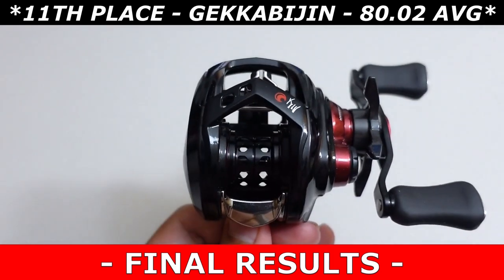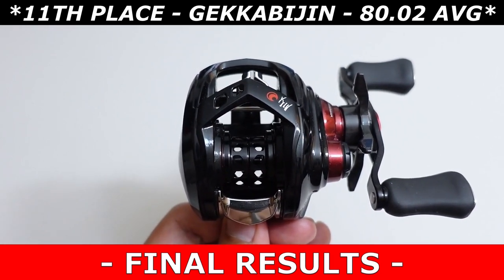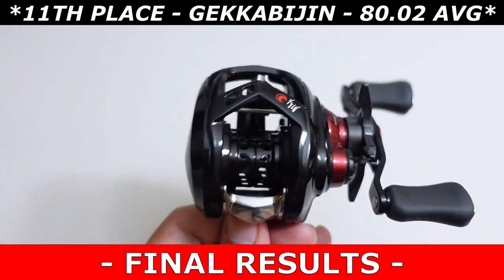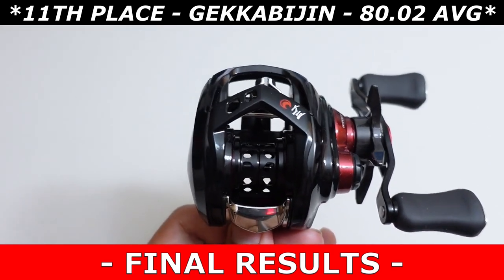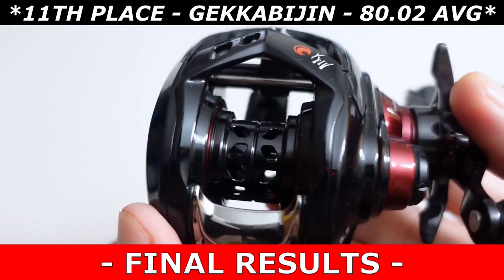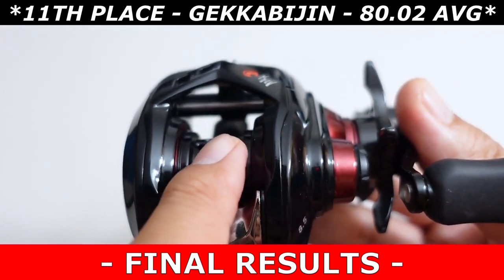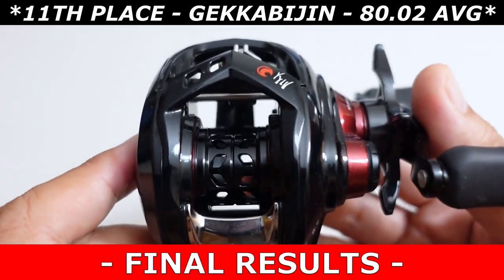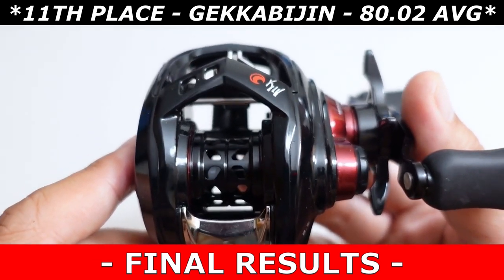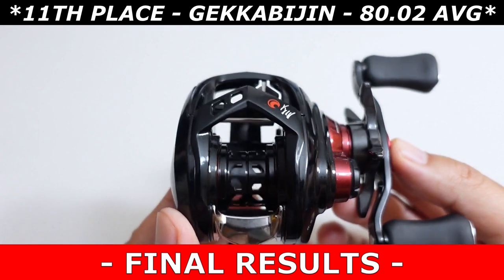Now the butt triggerings just keep on coming, because coming in overall 11th place is the Queen of the Night DAIWA Gekkabijan Air TWPE Special with a 2 lure average of 80.02 feet. And obviously this poor placing is due to the fact that the spool holds such little line, and the fact that when you do fill it up all the way, the line will bunch up to the sides, leaving this big concave valley, which causes this Gekkabijan to not hold enough line to cast heavier lures. So if you can somehow fix the line lay issue, DAIWA, this reel would have placed better.